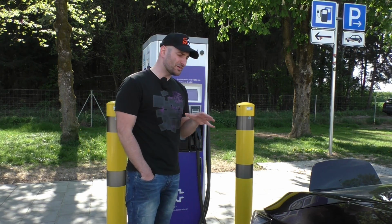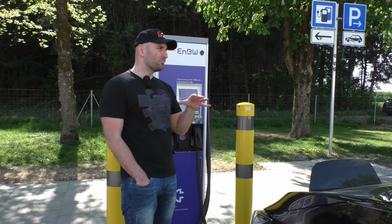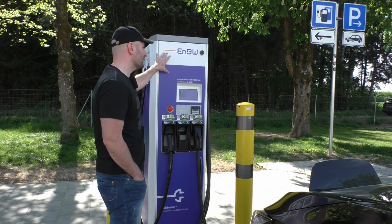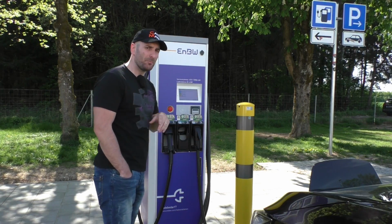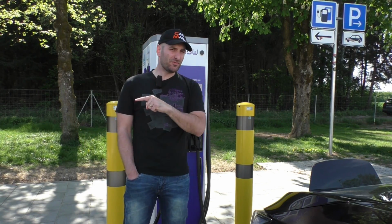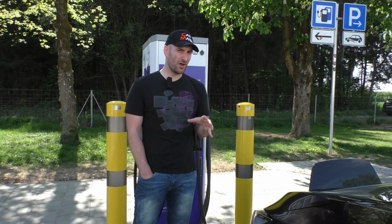Another thing that I would like to have is more common solutions for paying for the charging, because as you can see, this is a charger from ENBW, but the next charger is maybe from a different company, just like Ionity.